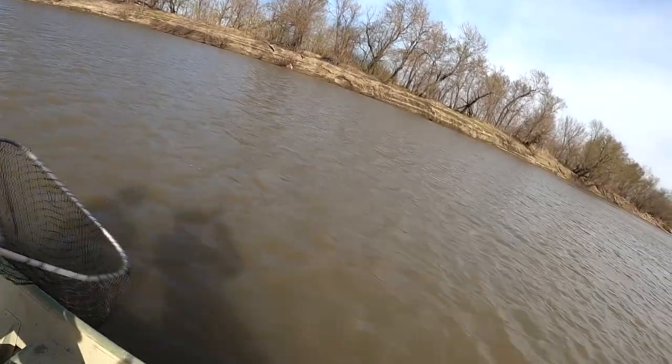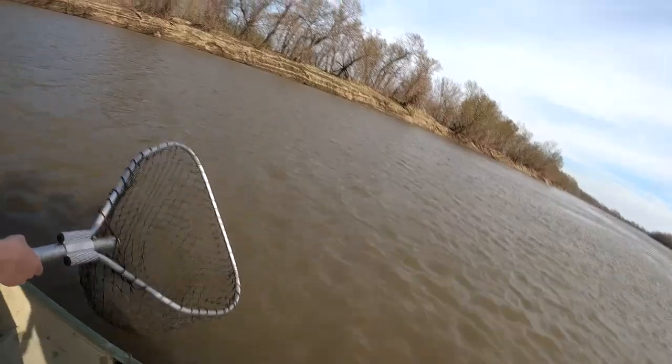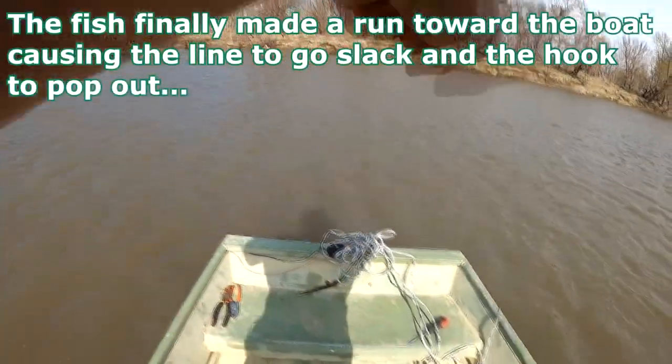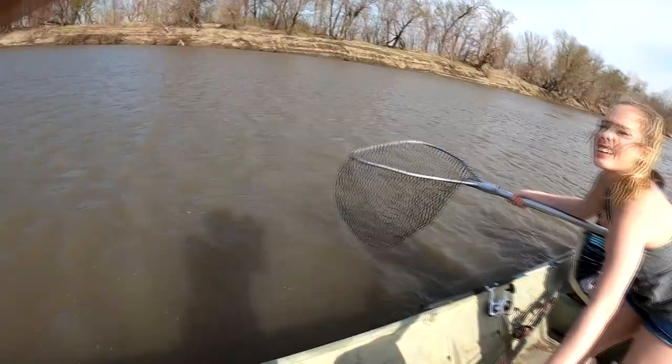Holy moly. Zach, you aren't losing this. If you gotta jump in, you gotta snatch it. I don't want him to... I'm gonna run out of line here pretty soon. It's coming towards us. No! Wait, turn the motor off for a second. I think we got off.